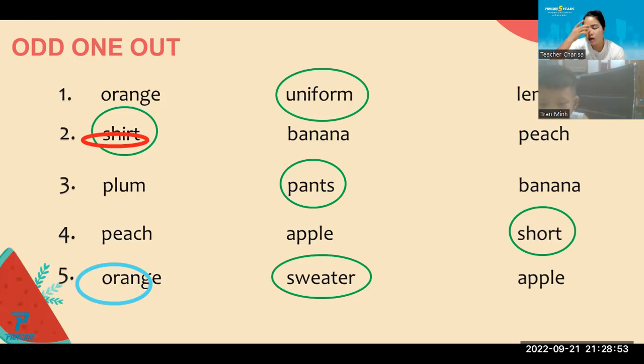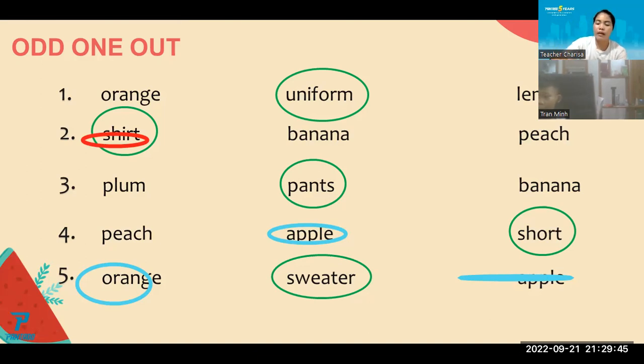Next, what is this? Orange. Okay, next, what is this? How to read that word? What is this? Start with letter S. Sweater. Again, sweater. Okay, next one more. What is that? Last. That is? Apple. Okay, very good.